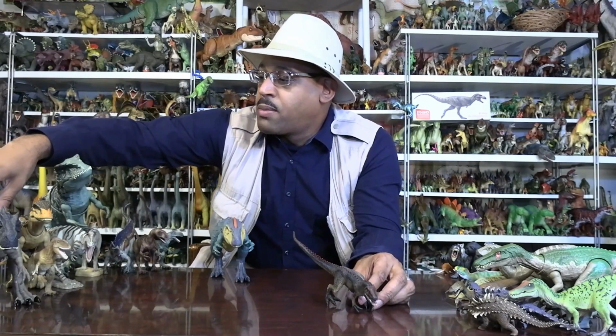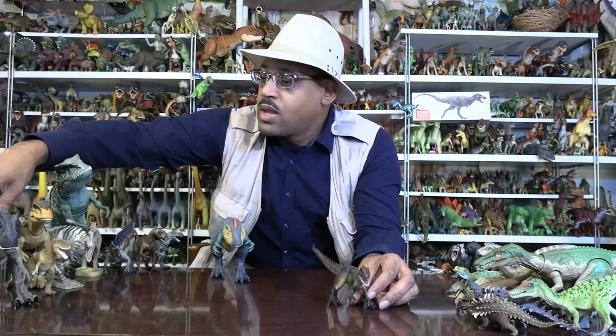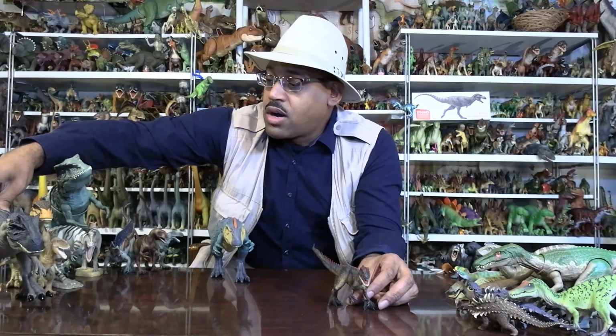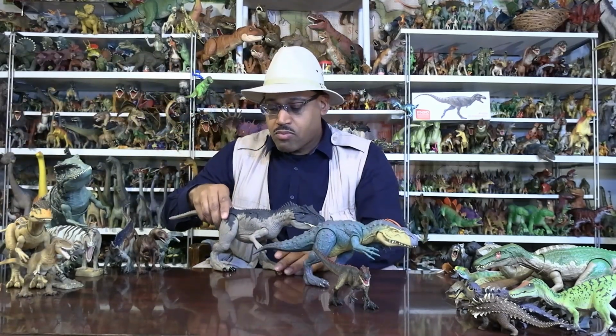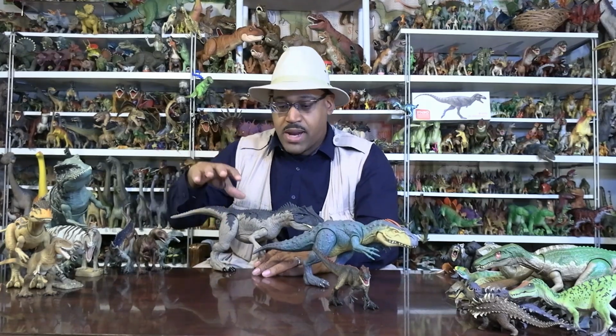So with that being said, I will bust out, I think this is a Mojo. Yes? Yeah, Mojo Allosaurus from Hobby Lobby usually. Not going to stand? Okay. And of course, the largest so far, the Jurassic World Allosaurus. There's that one coming out with his wave, actually, pretty soon, that has an evenly balanced body.